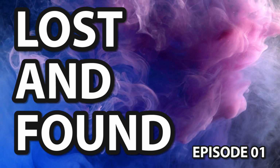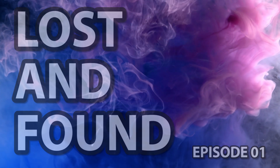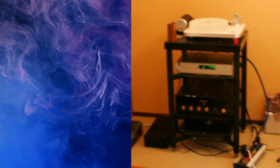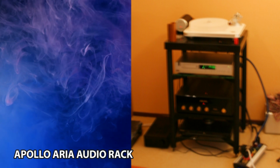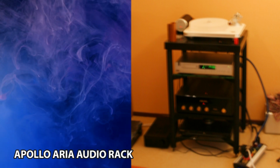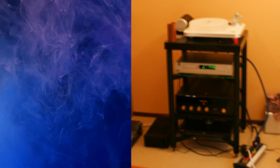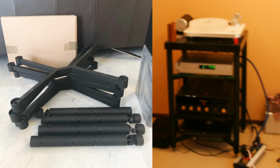And for this episode I thought maybe it's interesting to go through some of the history of my audio system. Now let's start with this picture. Here you can see my first official rack. Before that I had all kind of DIY contraptions, but this was the first official rack that I bought. It was an Apollo rack where you had the possibility to change the height between the tiers by changing the legs between the tiers. So I had all kind of different lengths and you could just screw them in.